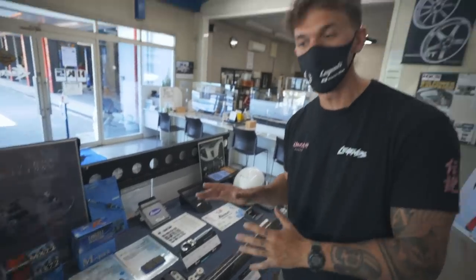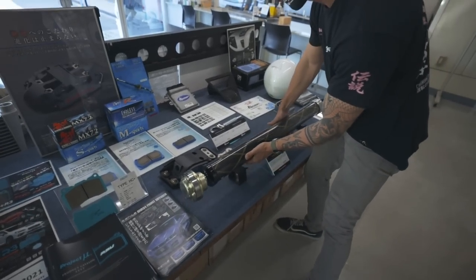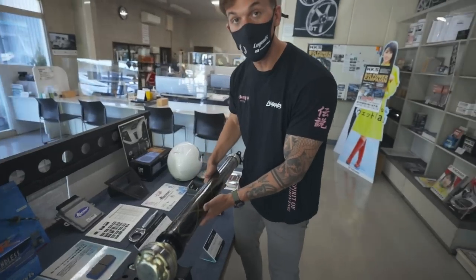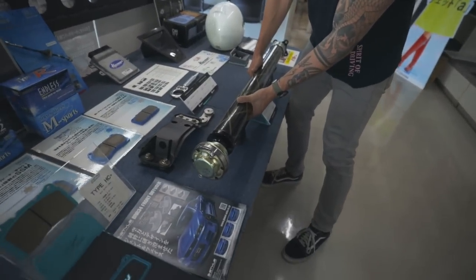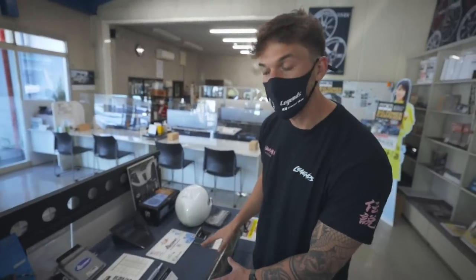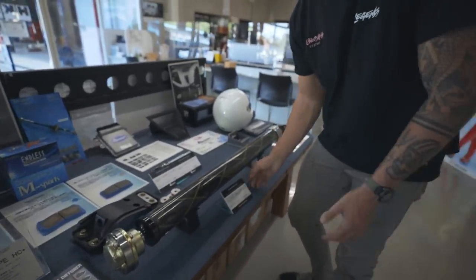Get to take a little look at the Kansai Service showroom here, and they have a carbon one-piece drive shaft in stock. This is a really great piece for the Attack 32, because the stock drive shaft comes in two pieces, and this one is single piece carbon, 40% lighter than stock, which is actually pretty crazy. Imagine taking this on the plane.